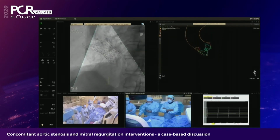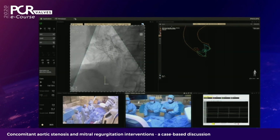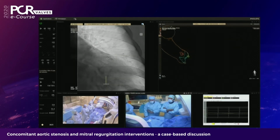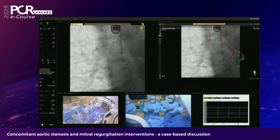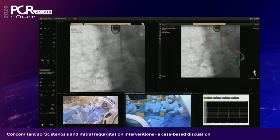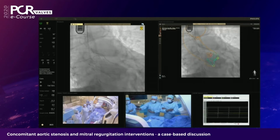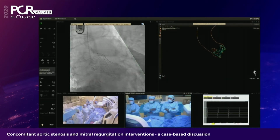What we can check with the interventional tool is in cusp overlap positioning. So in this positioning of the C-arm, we have to check that the pallets are just one in anterior part and the other one in posterior part of the aorta. So it means again that there is no post of the bioprosthesis in front of the coronary ostia. So very good result, probably very good access to the coronary arteries, no conduction disorders, and we can now go forward and look at the mitral leak.